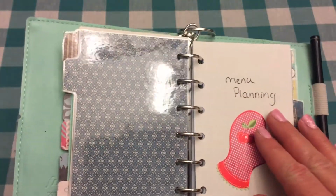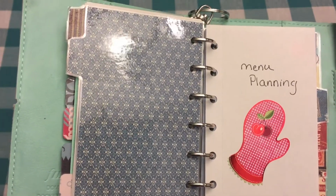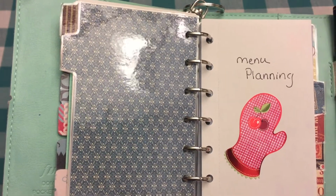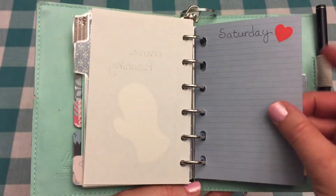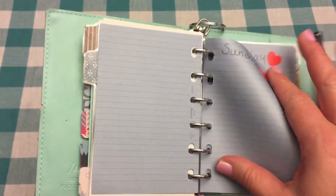Okay, and then the next section is menu planning, and there again we have a kitchen, so I plan ahead of time before I even go. I'm going to have a menu planned because this helps us to get just what we need, and then we can choose to buy the extras on top of that. And I just have each day that I'll write down the dinner menus.